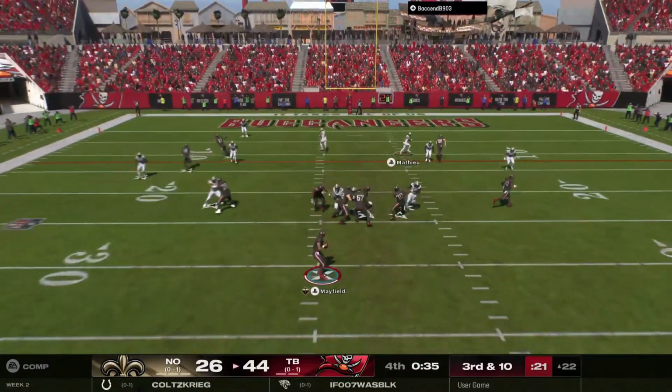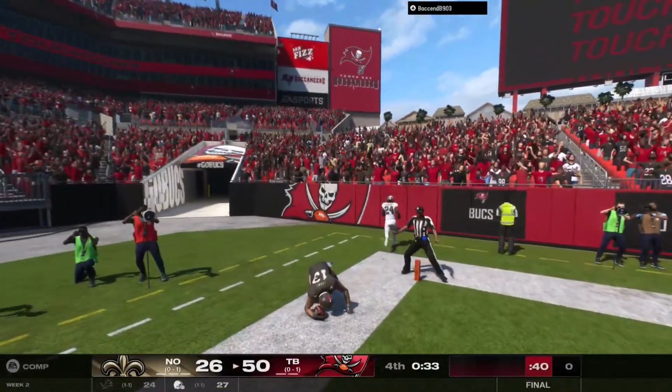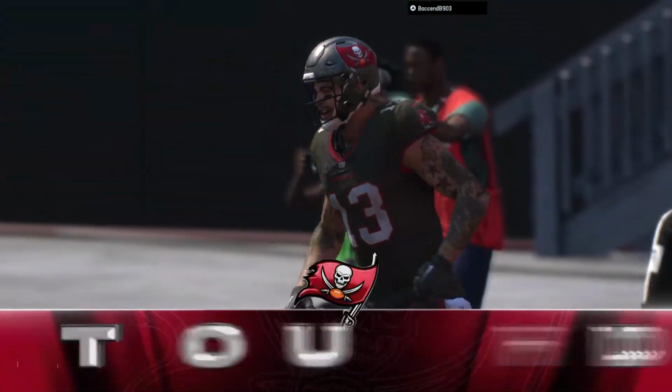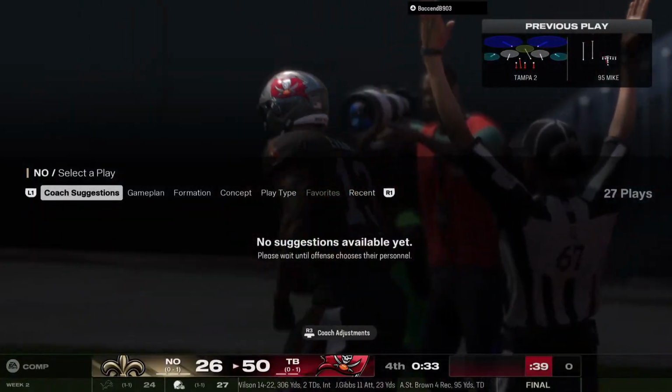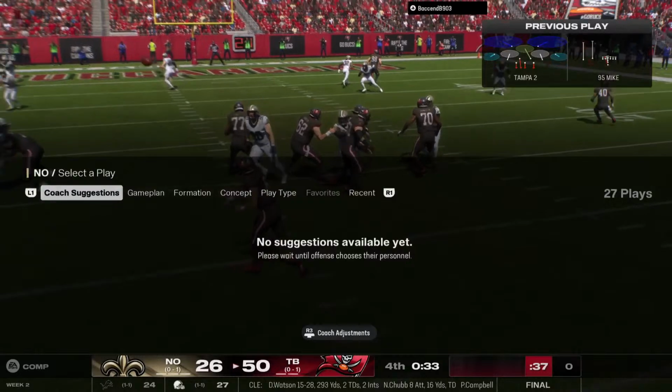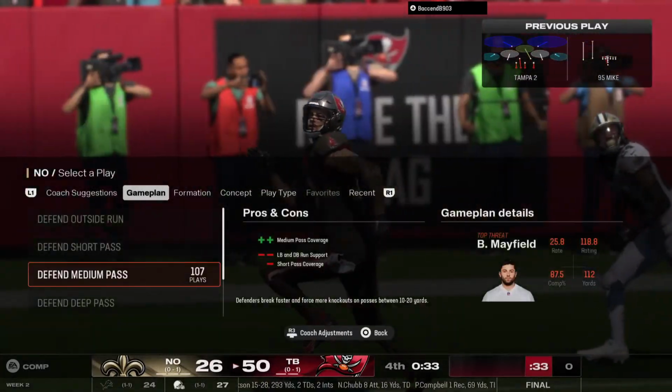Play fake, it's Mayfield. And he hauls it in for the Tampa touchdown. The Buccaneers keep adding to that fourth quarter lead. Mike Evans with the touchdown. His third through the air this game. So an exclamation point there.